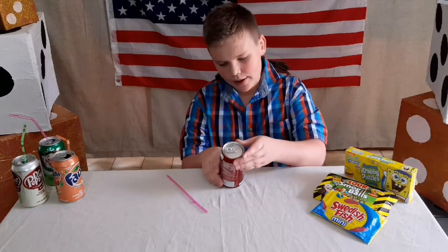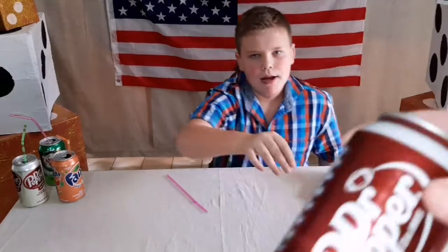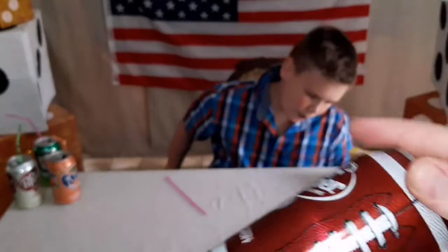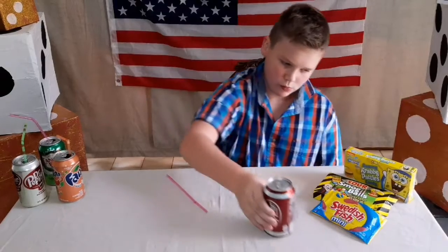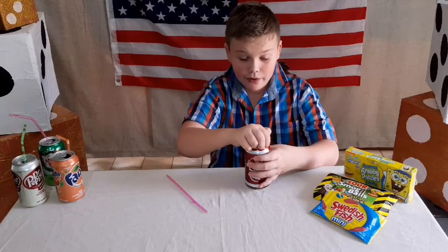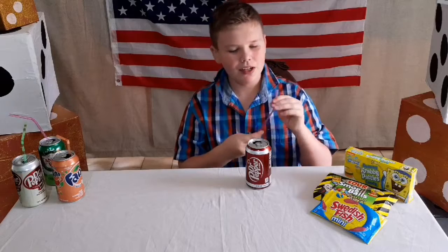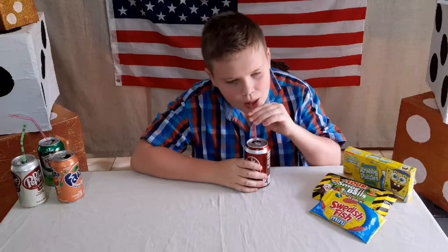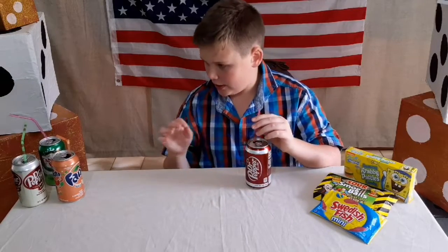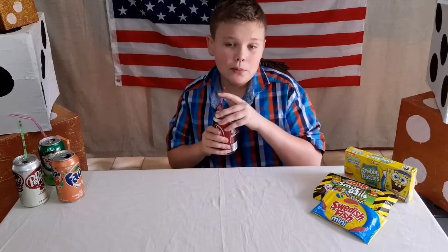Now the last drink we have is Dr Pepper Original. And it looks like a football. Now let's take a drink. Now this one, I hope it will not explode because this is my favorite one. I'm the luckiest man in the world. It doesn't explode in my face. It tastes precisely like the first Dr Pepper one we had. But it's football, so it's mine.